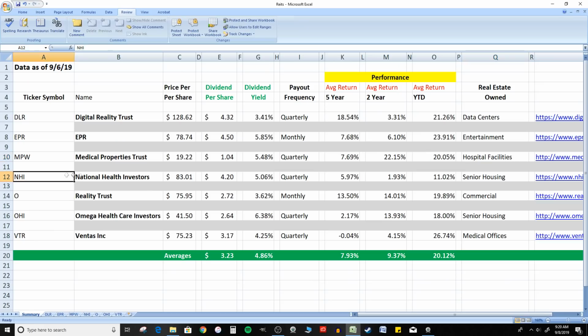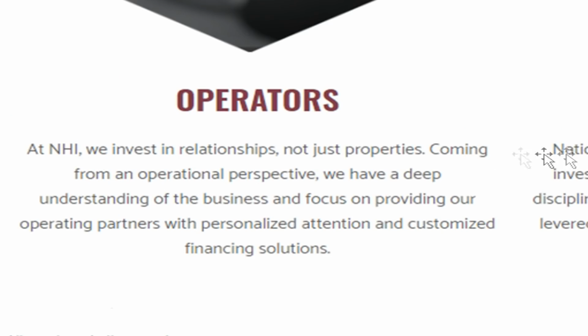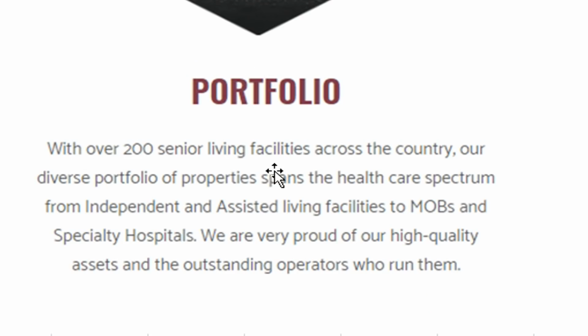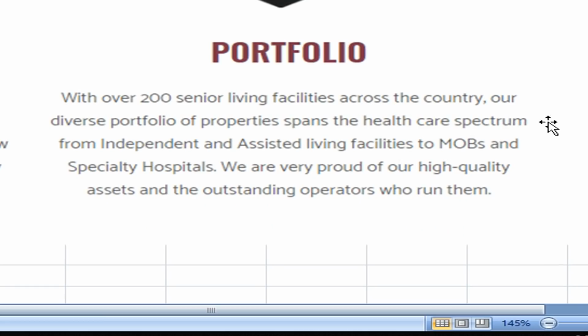And let's go on to NHI, our National Health Investors. It says, at NHI, we invest in relationships, not just properties. Coming from an operational perspective, we have a deep understanding of the business and focus on providing our operating partners with personalized attention and customized financing solutions. And so it says with our portfolio, with over 200 senior living facilities across the country, our diverse portfolio of properties spans the healthcare spectrum from independent and assisted living facilities, specialty hospitals. We are very proud of our high quality assets and outstanding operators who run them.